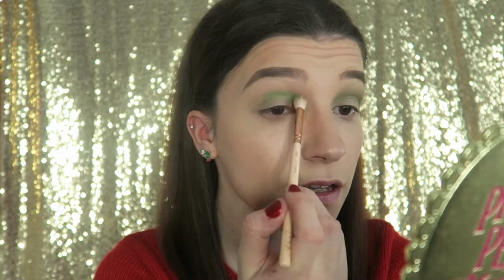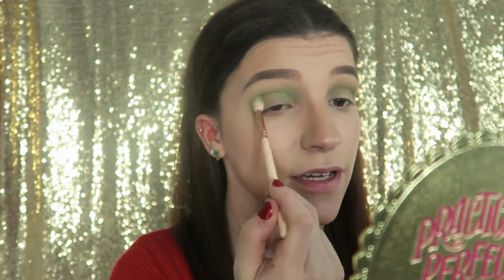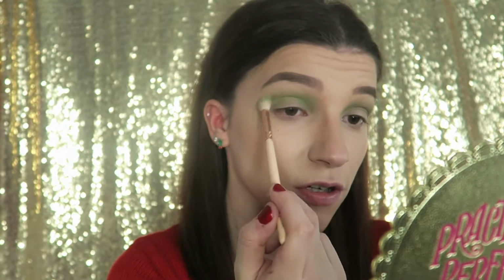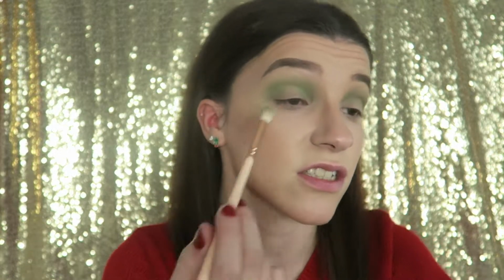No. So I'm just going to go in with the MUA Colourburst palette and be taking this green shade here and applying that to my right crease. Okay, and this one is a bit dusty. And this one seems to be a bit more lighter. Oh god, is it actually lighter? So it blends away easily because obviously where it's Drugstore, I suppose they use a different ingredient that makes it blend out quicker.